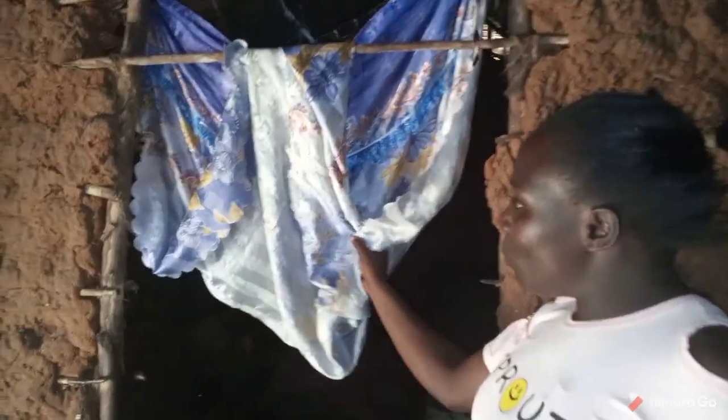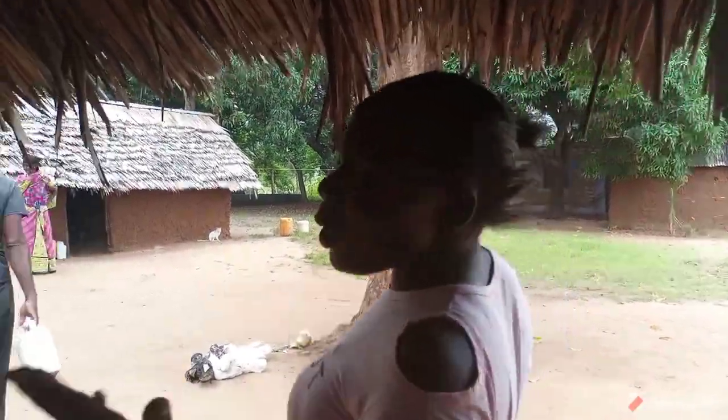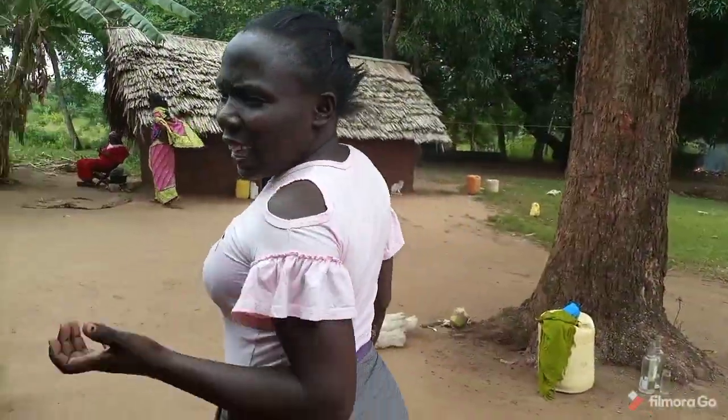Then right here there is another bedroom. Let's get inside and see. I hope this is the kids' bedroom. As you can see, just have a look guys. Wow, typical village life. Hope you can see that guys. Wow, this is where they normally keep their bags. And that's how the living room and the bedrooms look. Let's head to the kitchen and see what is there, guys.